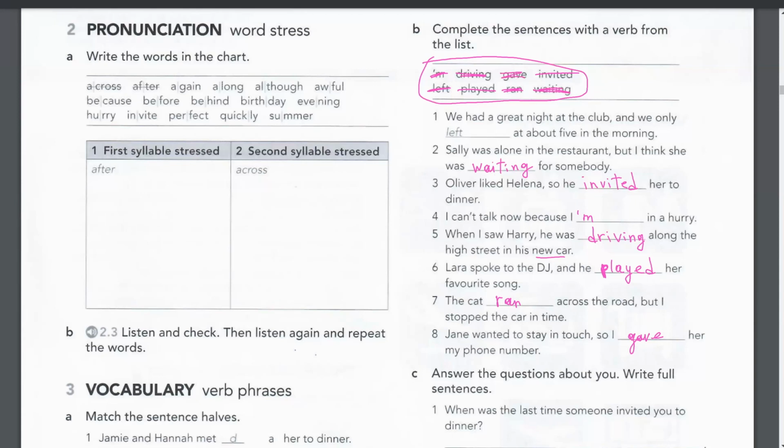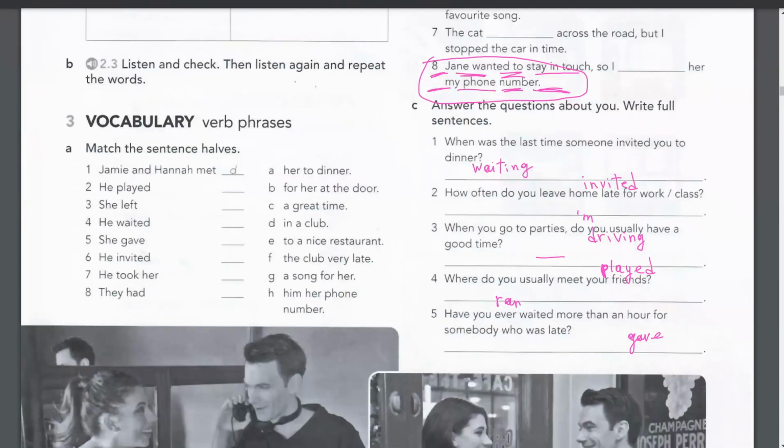All right, so I think that we got one more exercise left. The C exercise, yes. Now answer the questions about you. That's about us. And it's saying write full sentence. That's the important, guys. Write full sentence. When you write full sentence, you will learn better. So I'm going to write my answer, but you can do your own answer and then you can show to your teacher for correction. So when was the last time someone invited you to dinner?